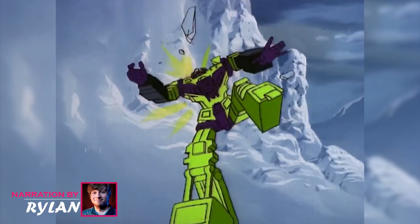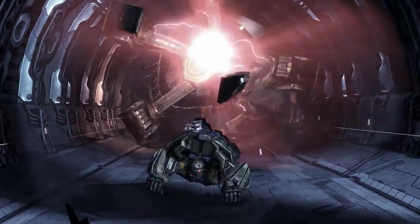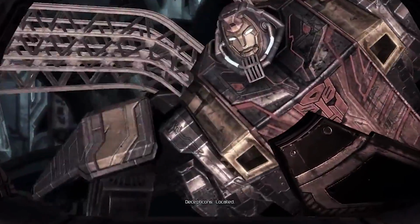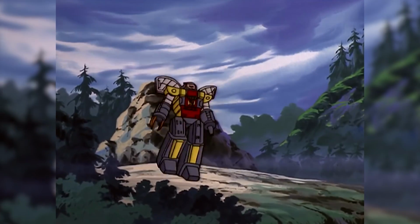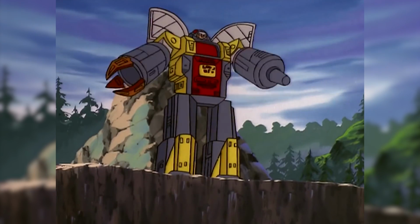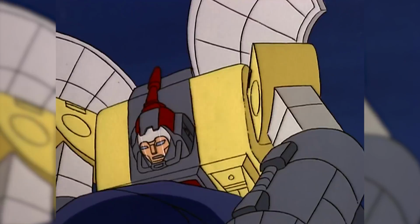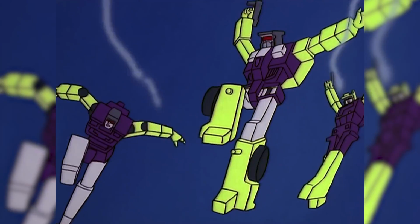Omega Supreme is a character from the Transformers universe that is known for his immense strength and size. He is one of the most formidable and respected members of the Autobot team. He is often called upon to take on the toughest challenges that the Autobots face. He is incredibly durable and can take a lot of damage before going down, making him a formidable opponent in battle.